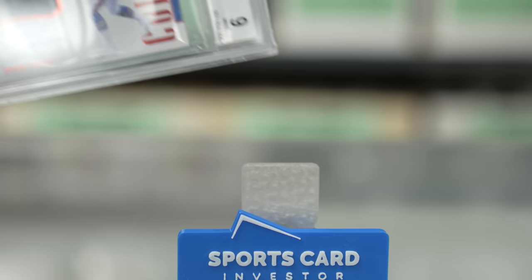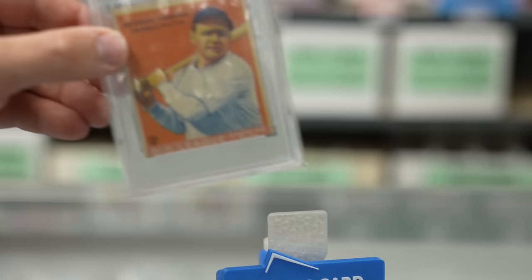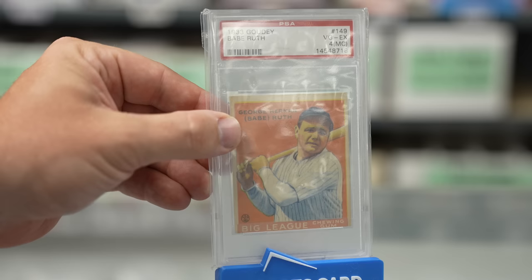Like, seriously, think about that. You're literally trading one of the hottest quarterbacks going in the NFL today, a guy who was playing college football just 4 years ago, for the most iconic baseball player of all time, from 1933. I mean, that's wild. It's such different eras of cards, but they both have so much appeal to different types of collectors, right?